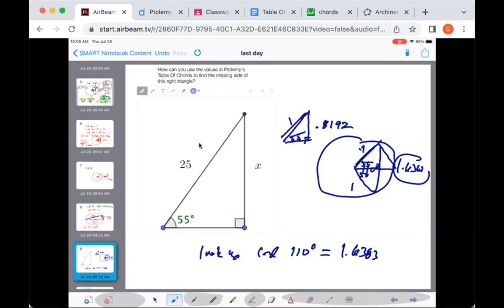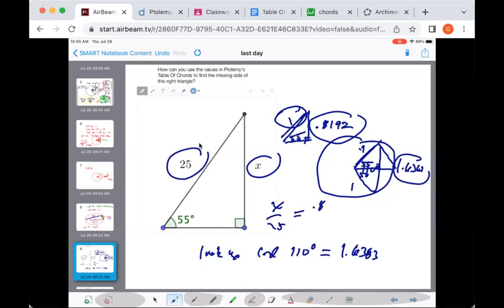Now you can do similar triangles because the 25 corresponds with the 1 and the x corresponds with the 0.8192. So you say x over 25, x is the leg, equals 0.8192 over 1, or x equals 0.8192 times 25. And I end up with 20.5 as the answer.